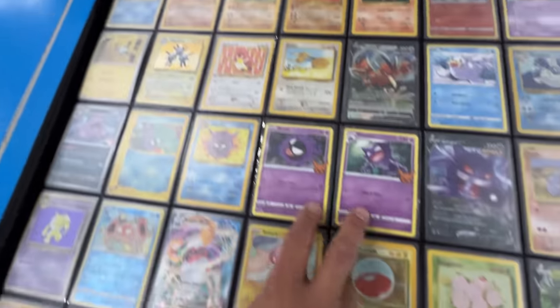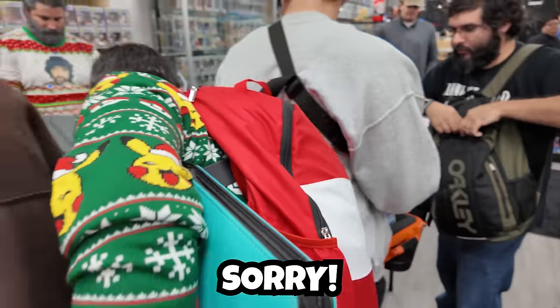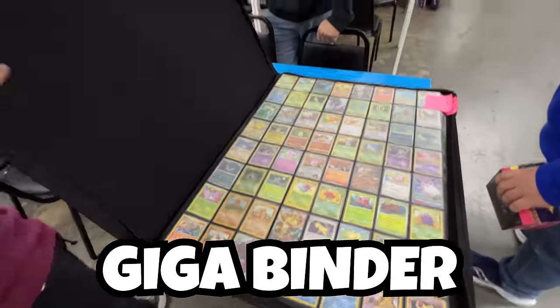We learned a lot today, and we're only getting started because Gen 2 is coming up next. And trust me, it's gonna get a little crazy. I need a Wobbuffet. If anybody has a Wobbuffet, excuse me, sorry. Wobbuffet. You have a Wobbuffet. Can I get every single Pokemon in the Gigabinder by June?